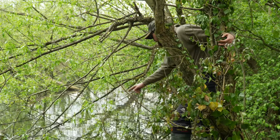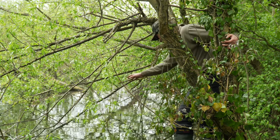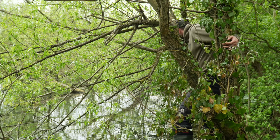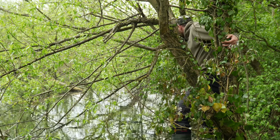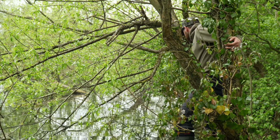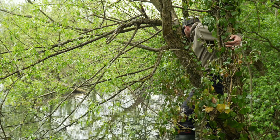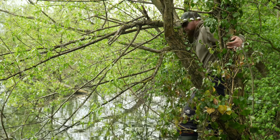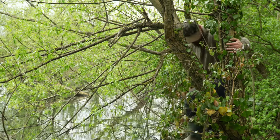Get him off. Oh, he's right underneath me. That's a potential 30 pounder, absolutely. Oh yes, look at that one, give me that fish. Right, let's get some baiting and get some rigs on them.